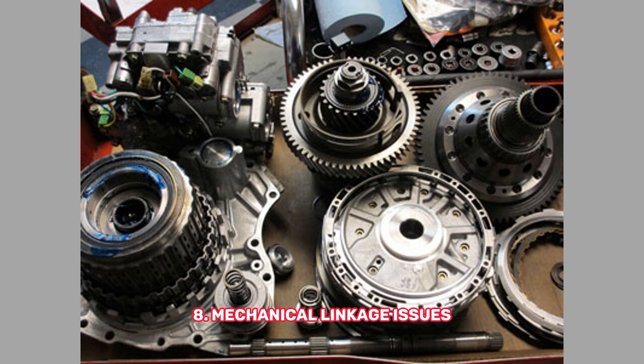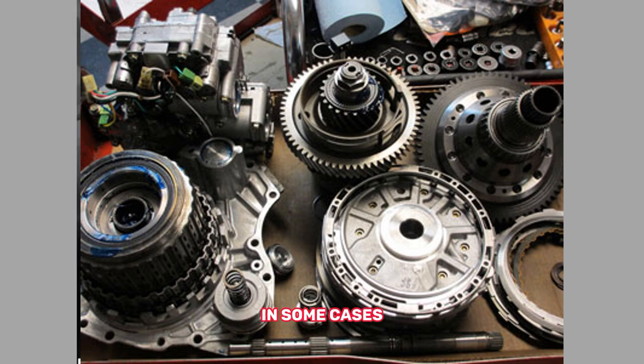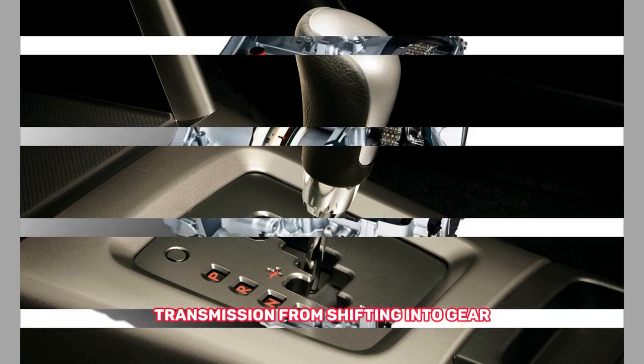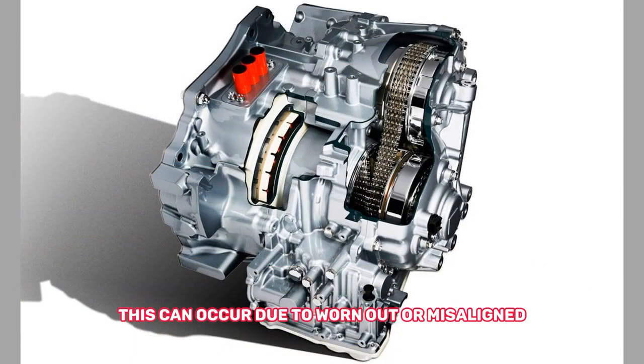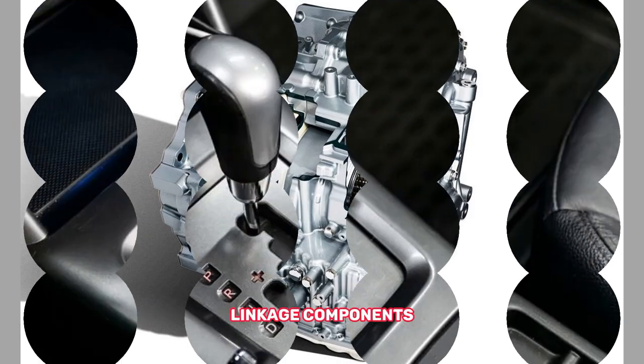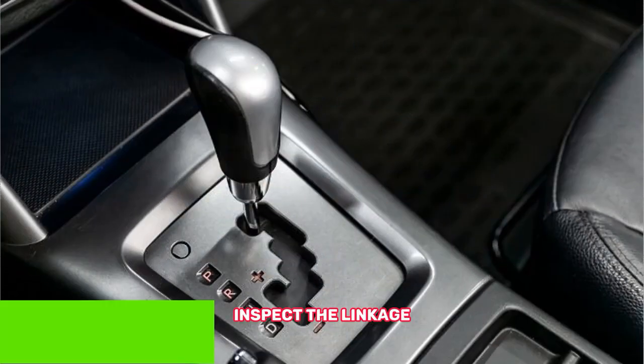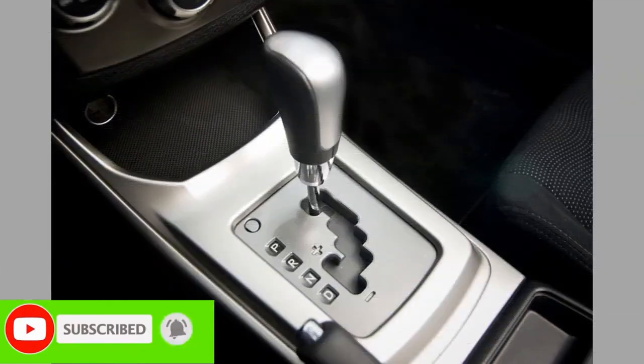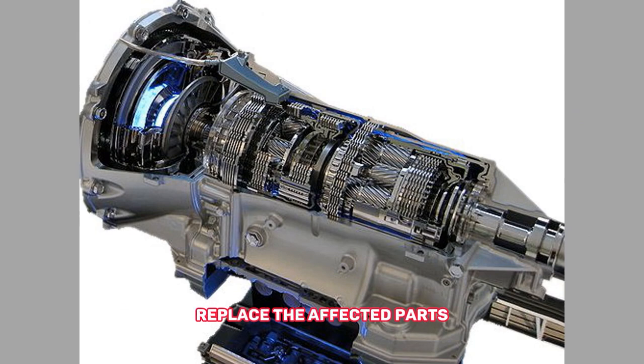8. Mechanical linkage issues. In some cases, mechanical linkage problems can prevent the transmission from shifting into gear. This can occur due to worn-out or misaligned linkage components. Inspect the linkage system for any signs of damage or misadjustment. If needed, consult a professional to realign or replace the affected parts.